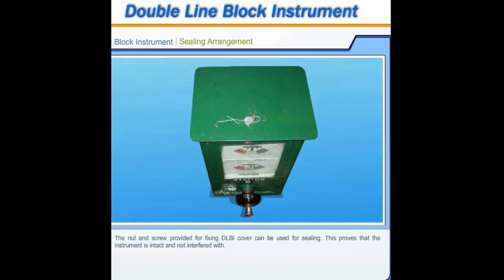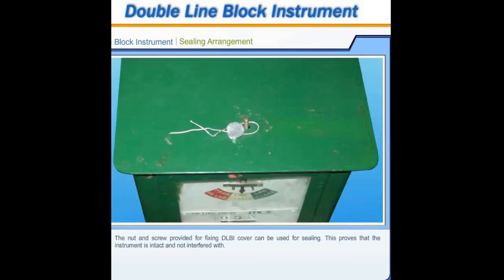Sealing arrangement. The nut and screw provided for fixing the DLPI cover can be used for sealing. This proves that the instrument is intact and not interfered with.